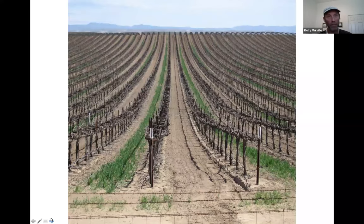And so this is those mountains in the background. We are right on the other side of those. So this is the county next to us, Monterey County. And this is what a lot of the vineyards over there look like. I think the average vineyard size is about 1,000 acres. And at this time of year, which I'm guessing is maybe February, March.